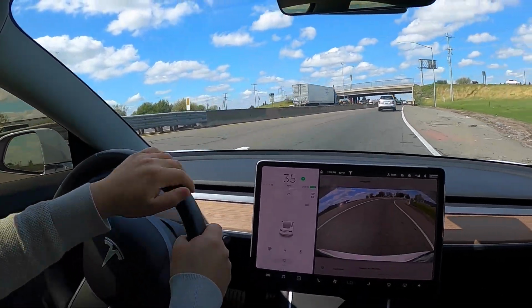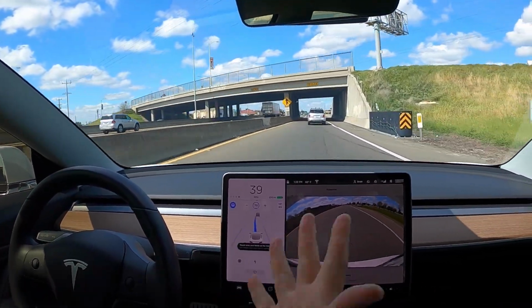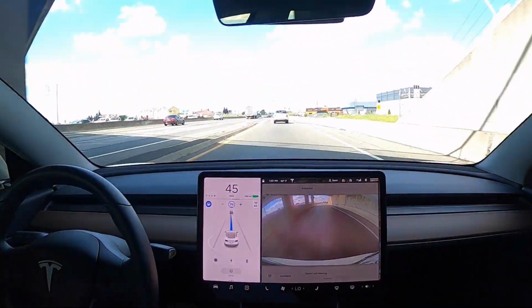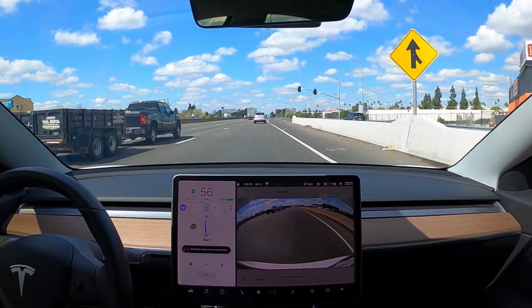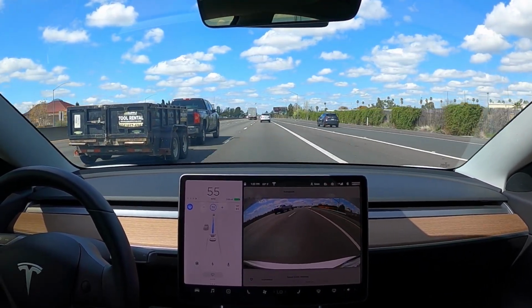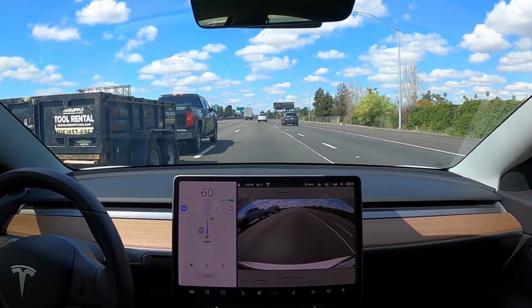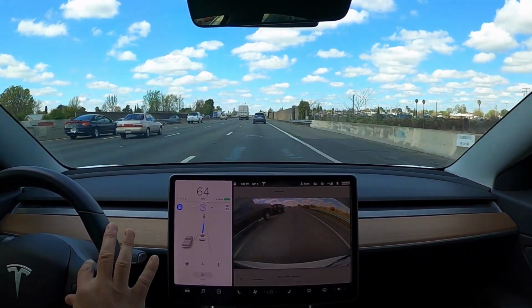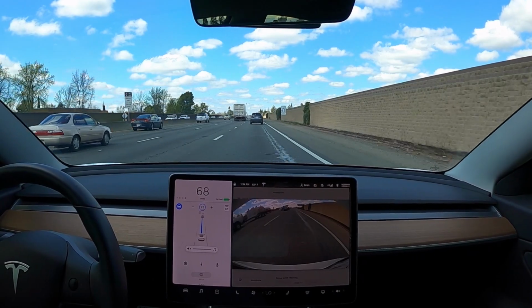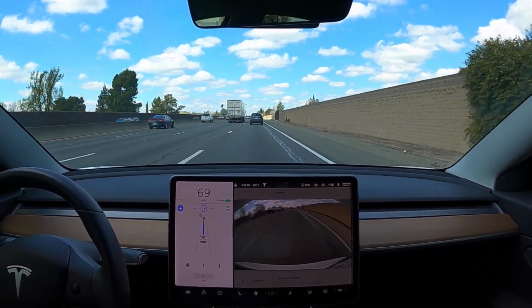Hey folks, my name is Sean, and this is my trip from South Sacramento through downtown Sacramento. I have a Model 3 with Full Self-Driving paid for, and this is on Mad Max mode. I'm driving to downtown, and I have Tesla doing everything.